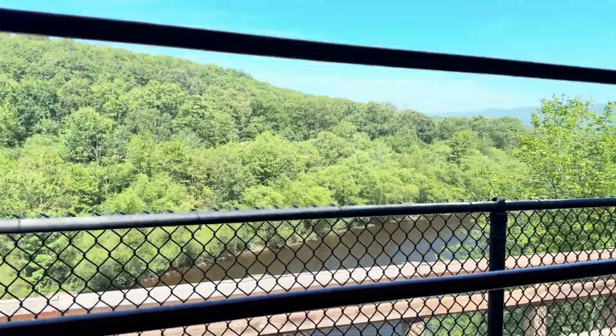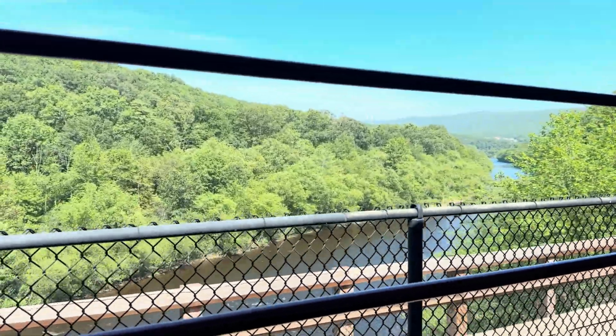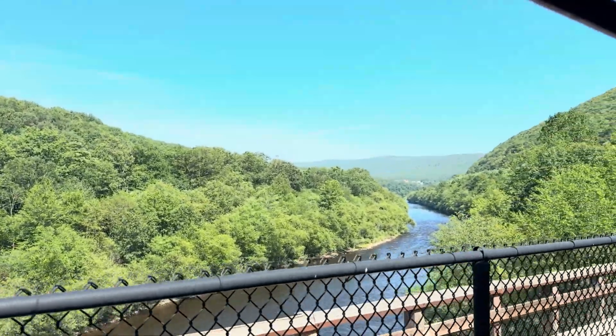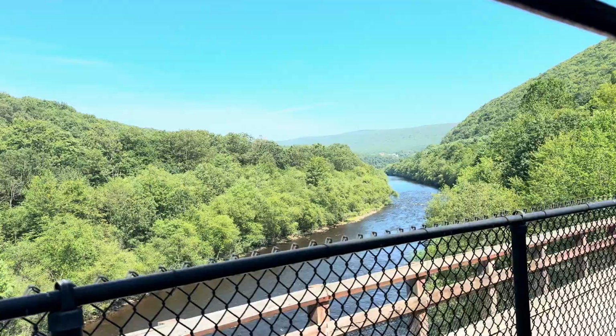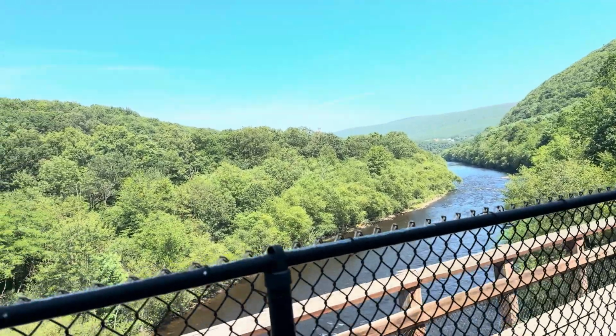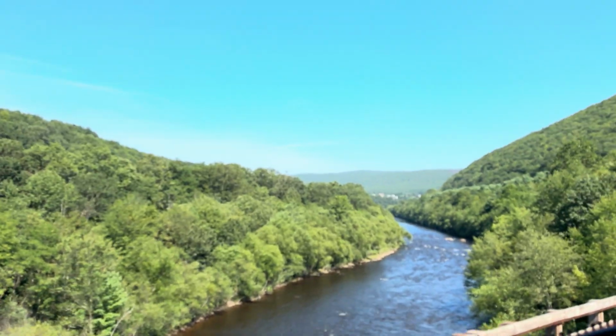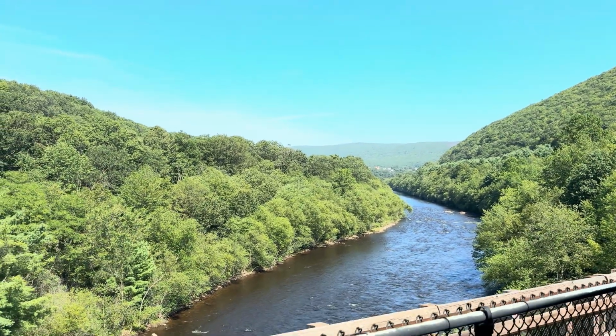Immediately after that, we're going to pass through what is known as the Colport Bridge or Colport Trestle. It spans the former Lehigh Valley Railroad, once owned by Asa Packer. It crosses over what is now the Redmond Order Heights branch in the Norfolk Southern Railway's Lehigh line.